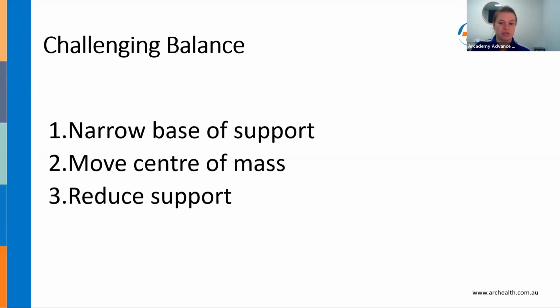There are 3 ways we can do this. So the first is to narrow your base of support. So this is essentially the area over which your body is balanced. I like to imagine a 3-legged stool. If the legs are really wide and spread apart, then it's a lot more stable. But if the legs are narrow, it's a lot more wobbly. So if you are walking and you have your feet really far or really wide apart, or if you're just standing like that, your therapist is probably going to spend some time trying to get you to narrow that base of support.